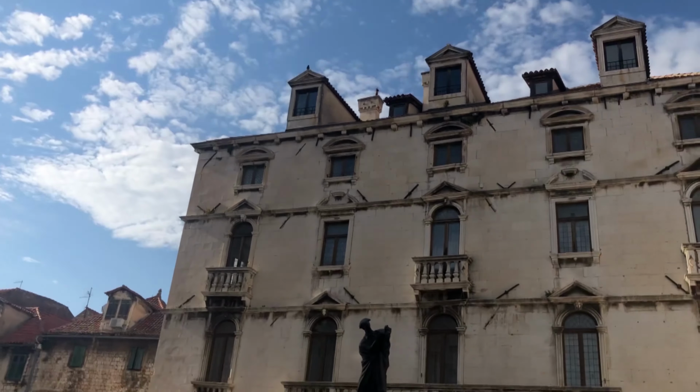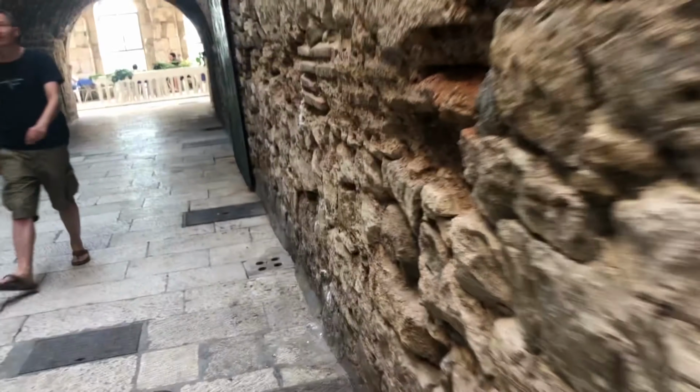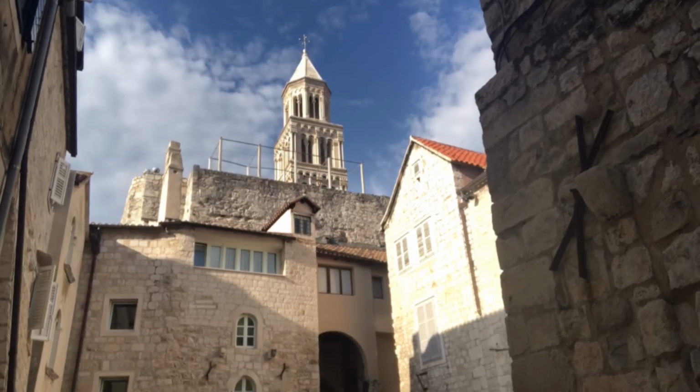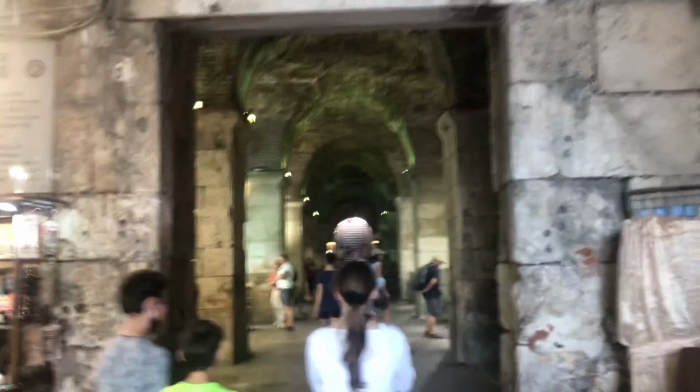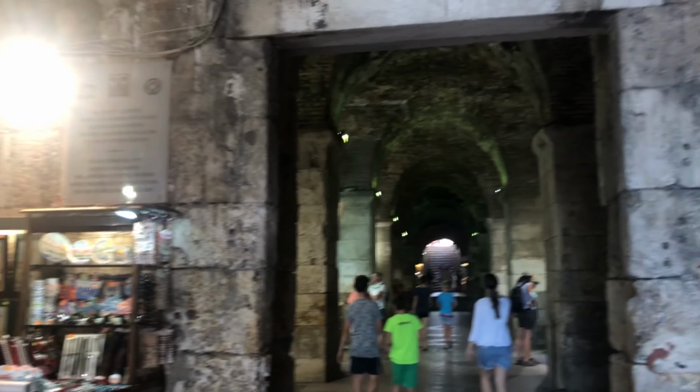So Split is actually a town built around what used to be a Roman emperor's palace, Diocletian's palace. It was his sort of retirement home, summer home. And what happened is different houses were then built in the walls of the old property. So this is underneath, but used to be the sort of storage rooms of the old property.